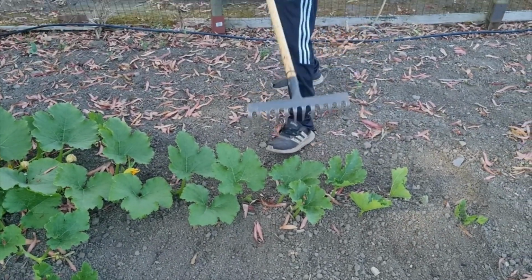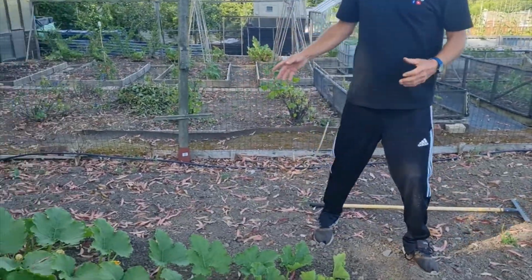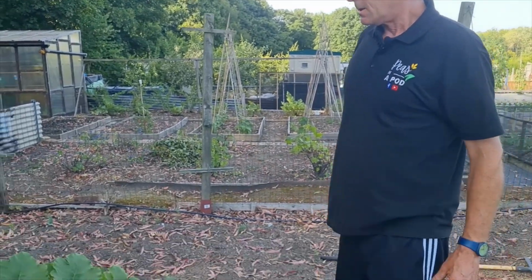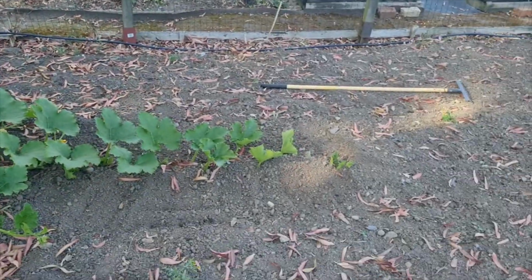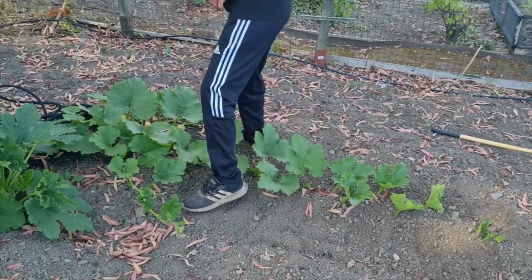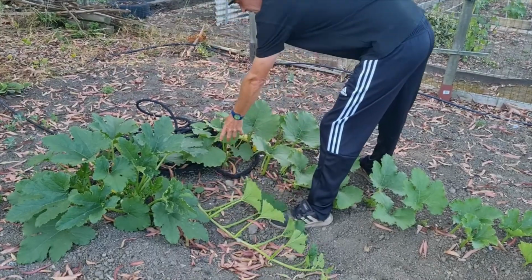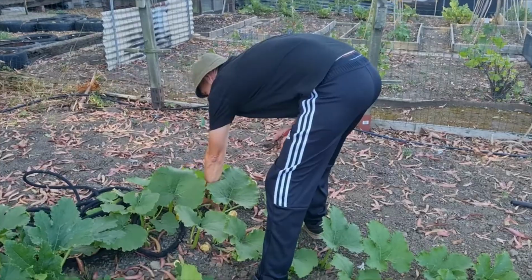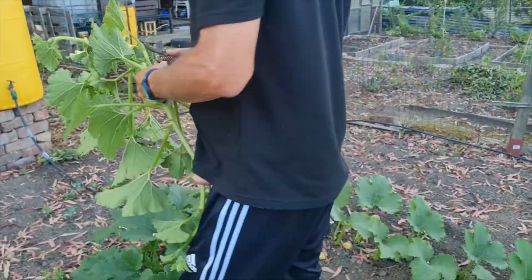And I try and keep the ground round it as loose and open as I can, so there's no restriction for these lateral roots to grow. Where did I drop my secateurs, Dan? Oh God! Oh, there we go. So all this lateral growth, just as I wanted to set a marrow on the main vine, I'll take all this off and take it back to one set of leaves, just to keep for energy. And that's how I'll go with it all the way up.